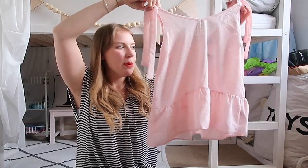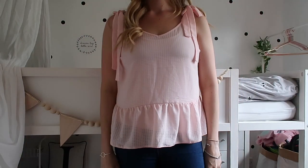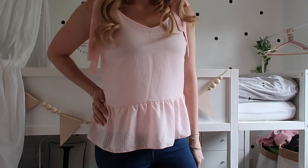And then I really like the tie sleeves and another little peplum bit. Especially after having two kids, peplum is kind of like my best friend at the moment. So it was £8, really good price, and again would go really well with jeans. I feel like because it's so loose as well, it would be fine if I wore sort of a breastfeeding vest underneath, and then I could just pull it up and it'd be great for feeding too.